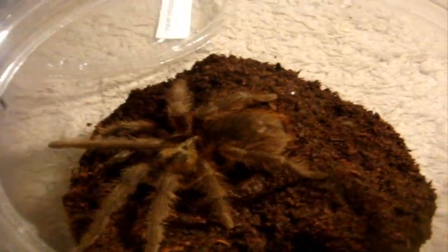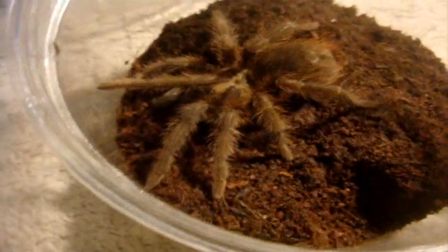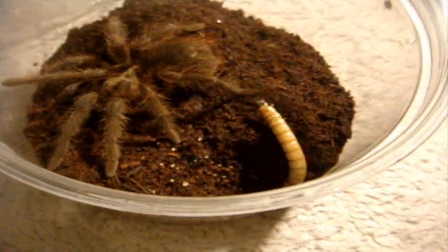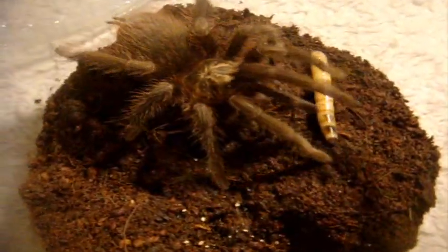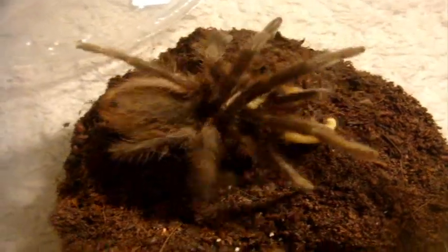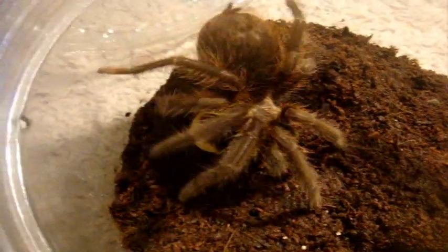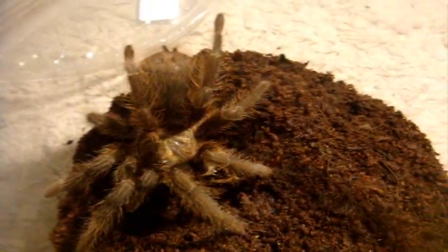This is my Phormictopus cancerides, the Cuban bronze. Same genus as the cancerides, who's never a disappointment in my collection.